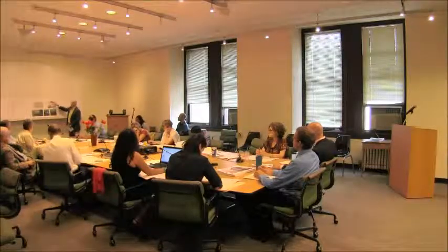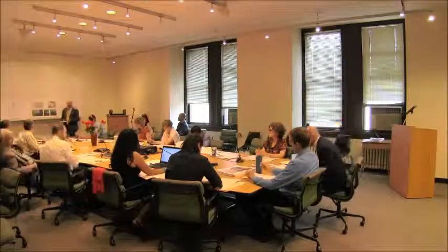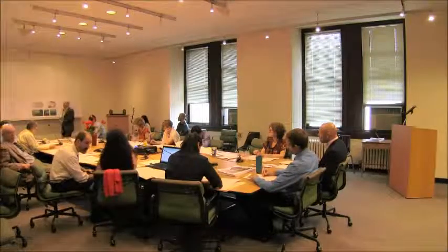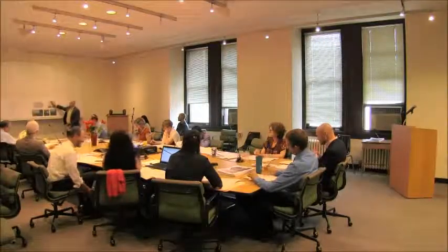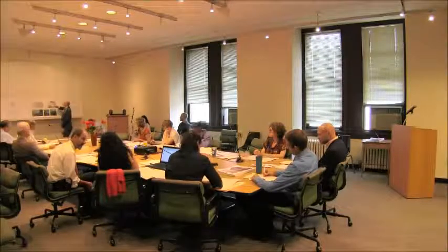The deck will have steel railings. The edge of the deck will be a steel channel. It will be suspended slightly off of the roof so that it appears to be floating on top of the roof. Moving down, Department of Buildings, we're in the Department of Buildings process, well into it.